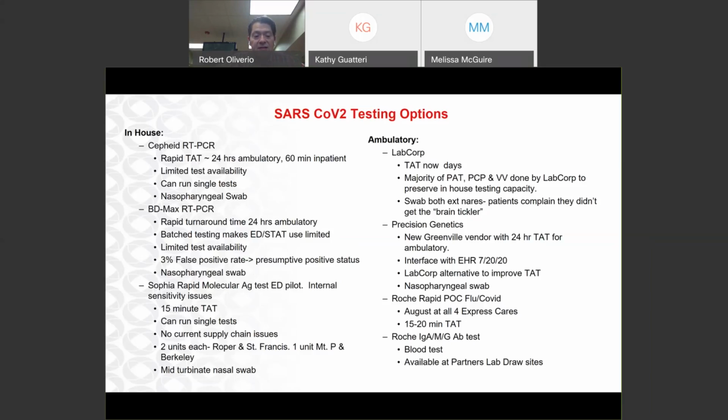This is a little bit of a different test. Instead of a nasopharyngeal swab, which the Cepheid test and the BD Max test are, this is a mid-turbinate nasal swab. So it's not the outside of the nostrils. It's not the brain tickler. It's sort of midway. So those are our testing options right now. My hope is that the Sofia will go through the ED pilot quickly and we'll get good results from that.